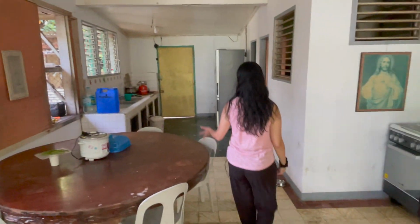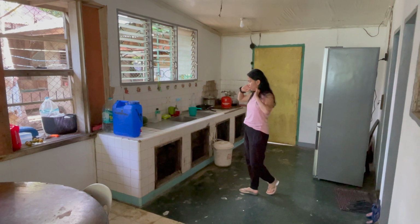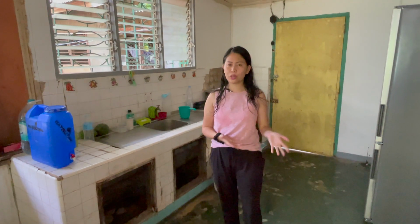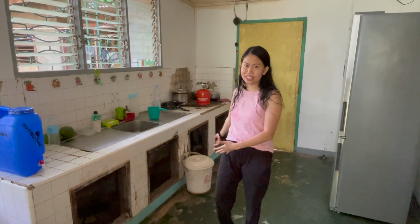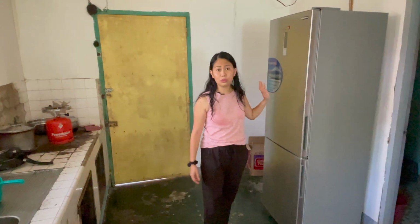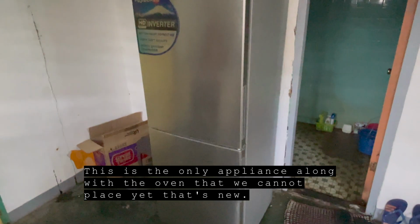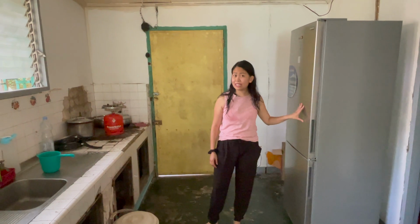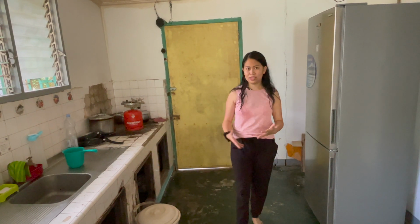And here is our kitchen na giba na. It's really old and it's not workable anymore. Unfortunately, we still have to wait for our foreman and laborers to finish the fence and the roof prior to doing the kitchen and the washroom. So if you'll see here, this is the refrigerator that we just recently purchased. Ito lang yung bagong appliances dito and oven na hindi pa namin malagay. But they suggested that we purchase the appliances so it's easier to measure the actual kitchen that I want.